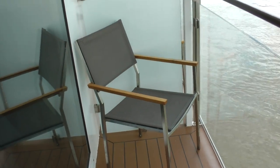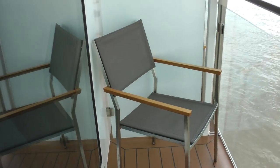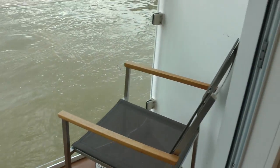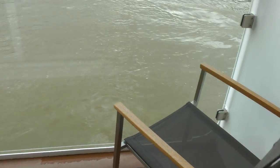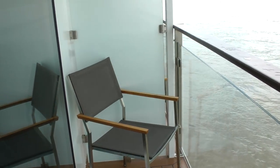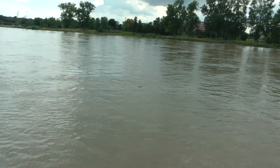This is our little veranda balcony, and as you can see, it's very comfy. It has two little chairs and a little table and space to sit out here and enjoy. And the weather is absolutely perfect.